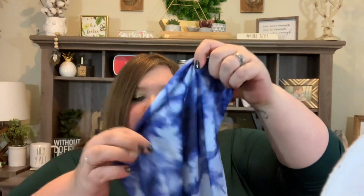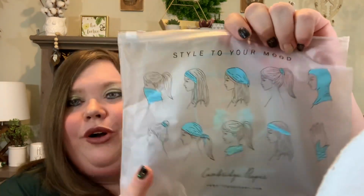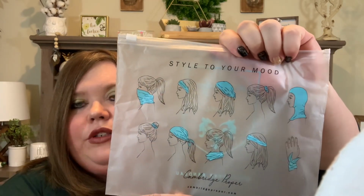All right. Let me move this out of the way. And then we have from Cambridge Prosper, this is a multi-wear bandeau. This is $18. So this is going to be like a face mask. You can wear it many different ways. You can wear it as a face mask if you want, which I think is, oh, well, look right here. I would pay attention. It shows you all the different ways. So as a face mask, a headband, all different kinds of ways you can use this. And it's very soft and light. And I really like the tie-dyed, I think it's tie-dyed, look, the design. I think it's very pretty. So there's that.